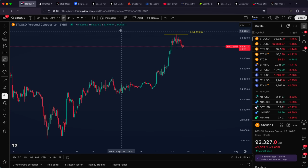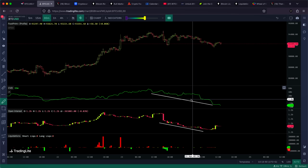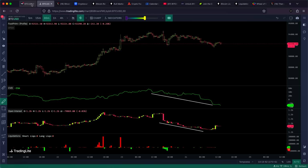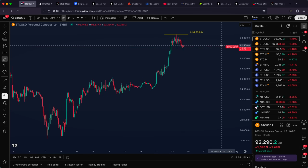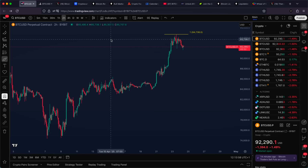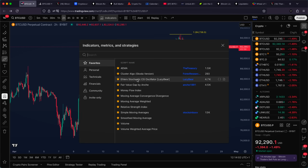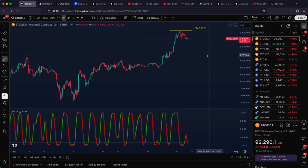However, paying attention to some other indicators, they're right now saying to us that even though people are closing their positions, we can still be expecting some kind of a push towards the upside, maybe even in the next couple of hours. Because let me right now share with you exactly what the Adler stochastic CG oscillator has been doing for the past couple of hours.